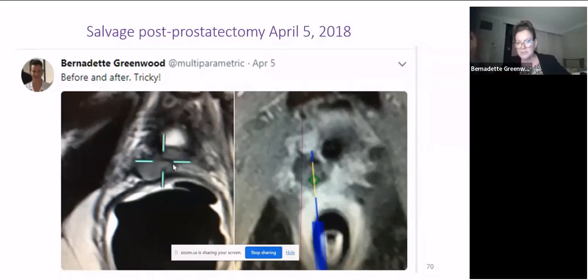a lot of men think, oh, I'm getting a prostatectomy because I want it out. It's got to be out and gone forever. But even in the case of having had a prostatectomy, the cancer can come back. And it's usually at the place where the urethra is reattached to the bladder. So this is a common site for prostate cancer recurrence after prostatectomy. So it's a kind of now you see it, now you don't.